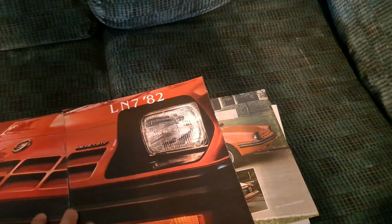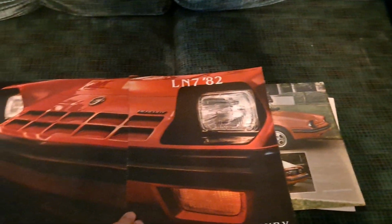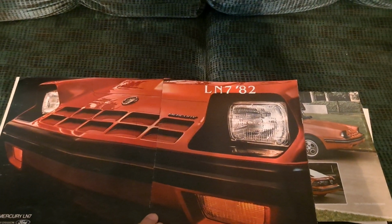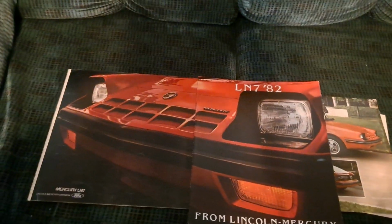It's pretty cool when you line these up. There we go, like so. A little tricky. Doesn't quite work perfectly, but it's pretty close. So you line these up and they make the full LN7 in the same color.